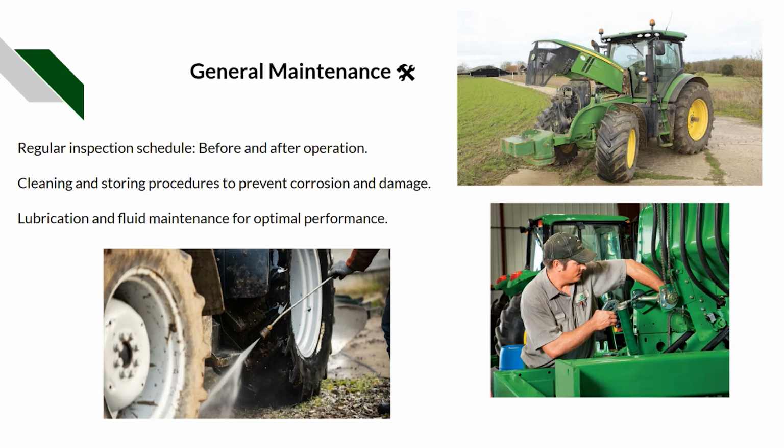General maintenance is those regular inspections before we use it. There's pre-start checks, there's post-operative checks, cleaning and storing procedures, ensuring that it's clean, there's no damage, removing any debris, mostly to ensure that we have a safe machine. We're not going to overheat, we're not going to catch fire on any debris that's caught around the engine bay, and it's going to be nice, safe and effective.